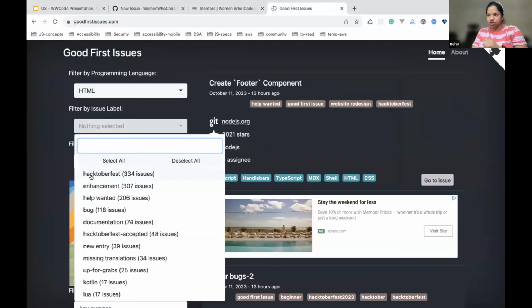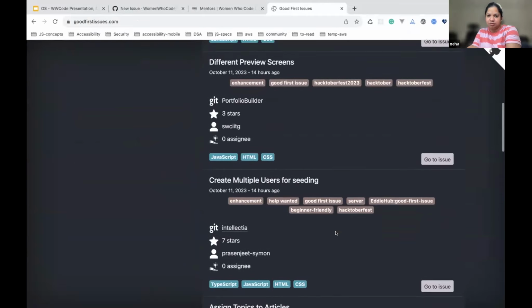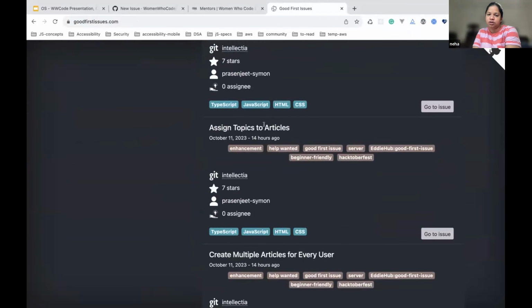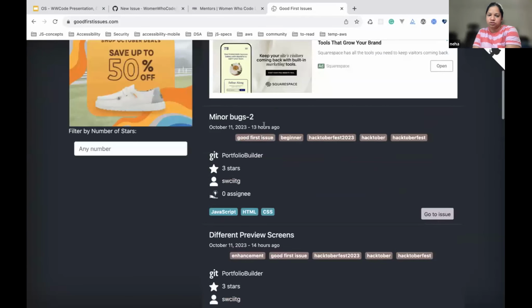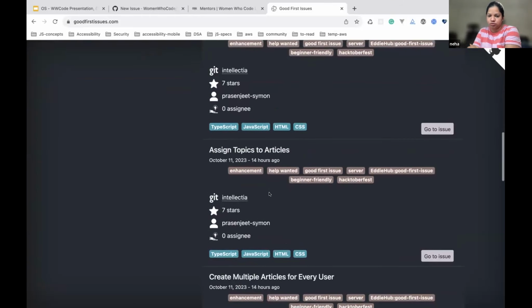Right now it's October, so Hacktoberfest is going on. If you are planning to contribute to that, you can just select this filter and you can see all these coming. This is for HTML and this is for Hacktoberfest. These folks are actually opening up their web repos for contribution.